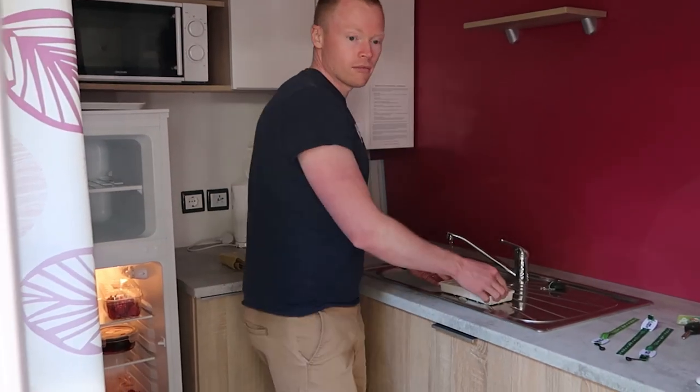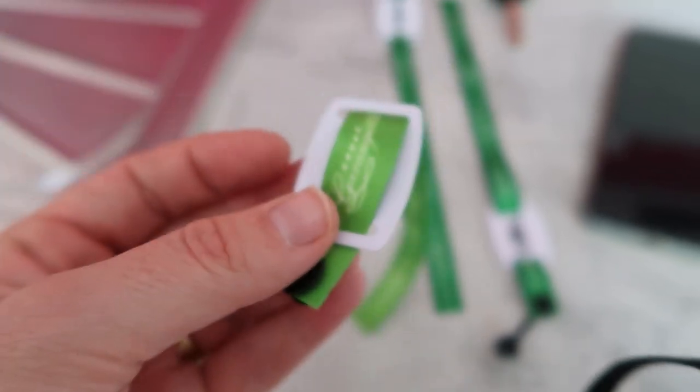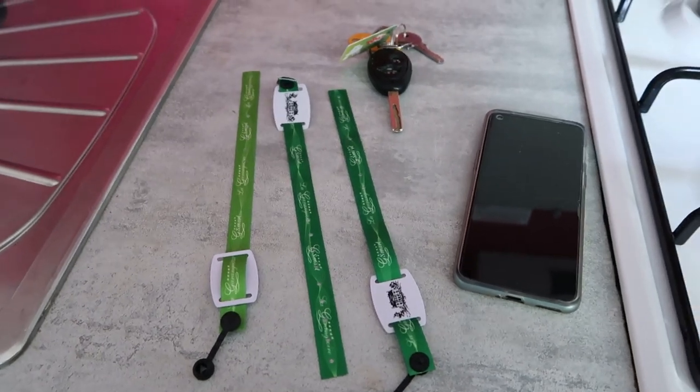What was your check-in like, Mike? It was alright because we've stayed before, so all the details were on the system. Oh, were they? These wristbands, we can use them to pay for everything because it is a cashless campsite. So yeah, we can pay with our wrists. We top them up and pay.